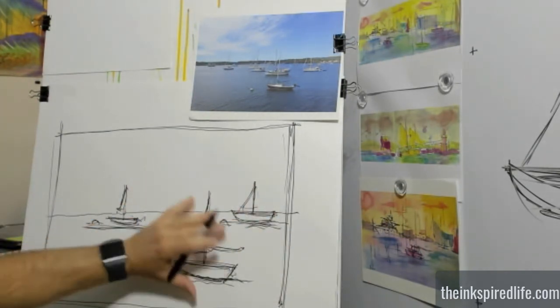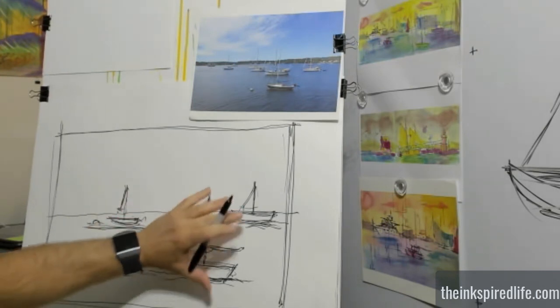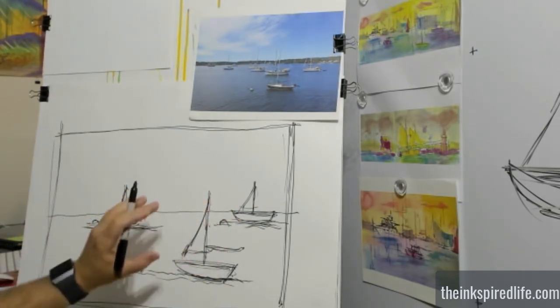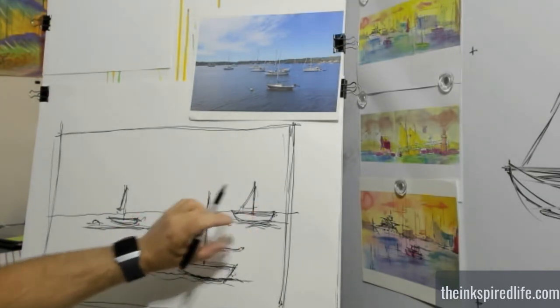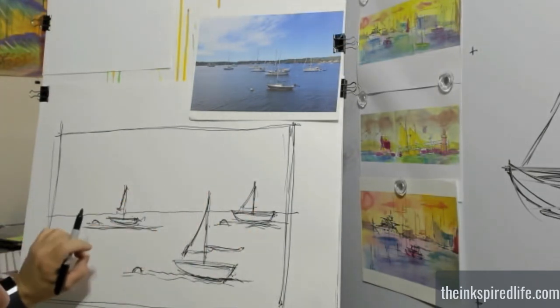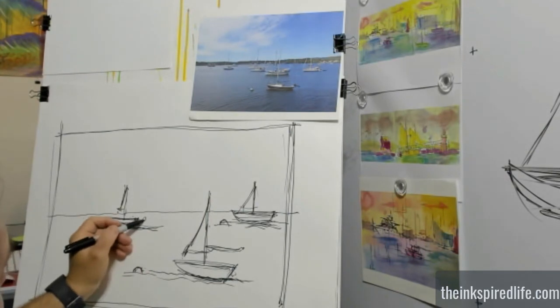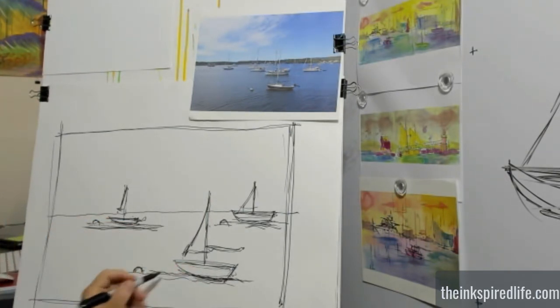When you're drawing and sketching, don't be frustrated. Right now it might look like a bunch of lines and nothing. The more you add to it, you're going to hit that magical transformation point where all of a sudden it comes together. So you have to kind of just go with the flow, basically.